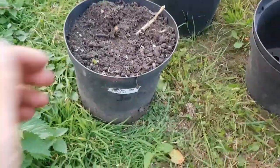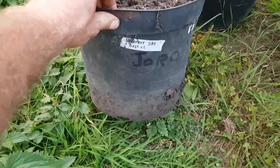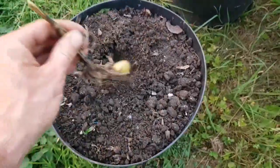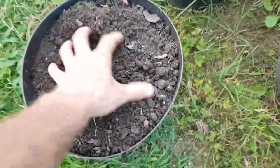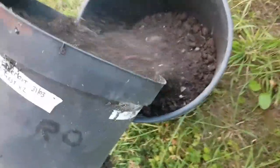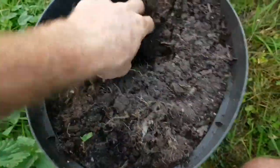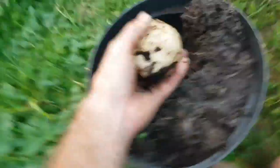Right, I'm back down at the other plot now, and I'm going to do another potato reveal. This is Foremost, and there are two seed potatoes in this, and these were planted on the 31st of March. So I'm going to tip these out, and I'll see what we've got. Tiddlers to start with. I'm trying to do this because I want to save the compost, but here we go, some big ones already here. I can feel them. Oh god, wow.